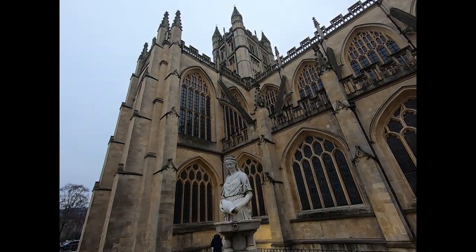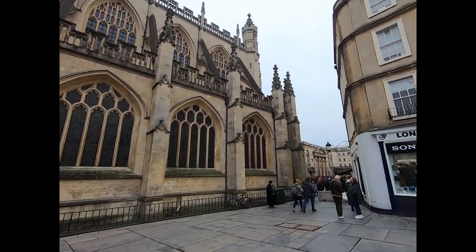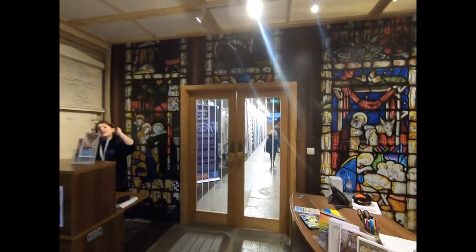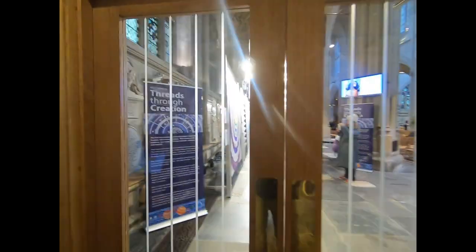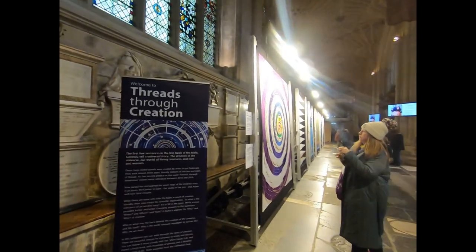Here is the Bath Abbey here. And we're gonna go in. Let's go. Yeah, are you gonna give me a tour? I didn't mean I was gonna give you a tour, I meant a book. Bath Abbey was founded in the 7th century and was rebuilt in the 12th and 16th centuries.